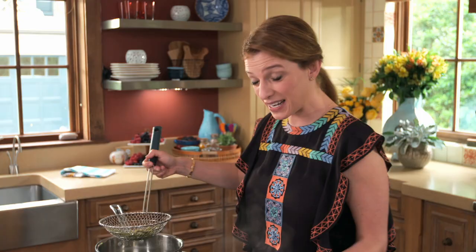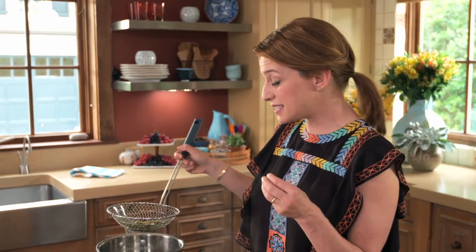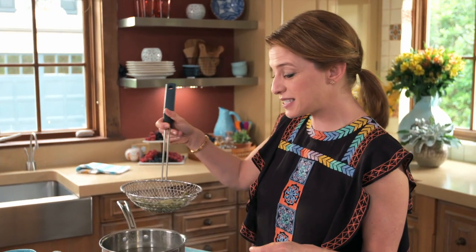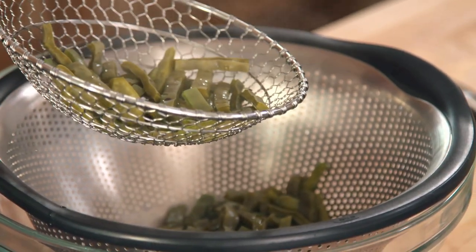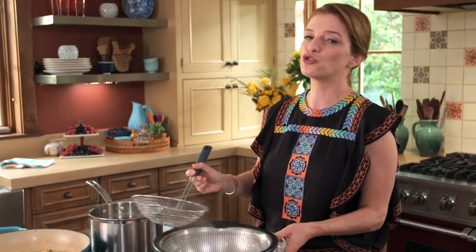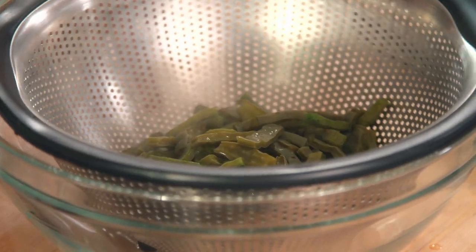So after 10 minutes, the nopalitos cooked, but they still have a crunch, and you can see how the color changed to a darker green. And then you must super rinse the nopales because as they cook, this gelatinous liquid comes out, similar to okra.